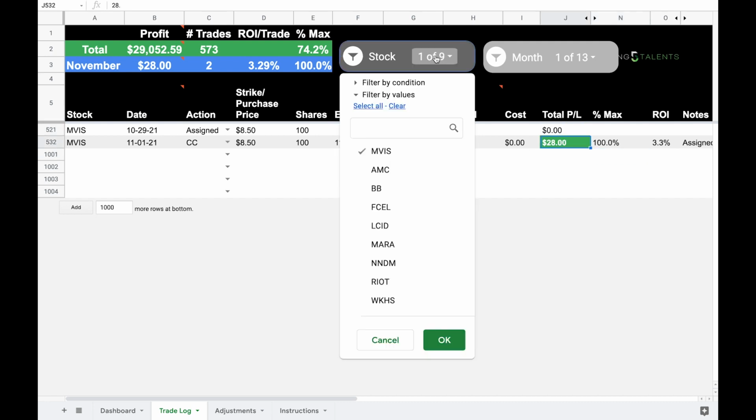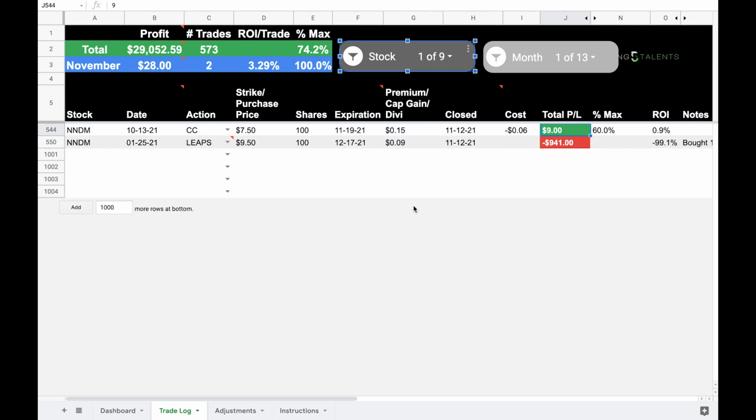So $28 for the month with MVIS. All right, NNDM, here's my big loss. Back in January, I bought a LEAP option that expired in December of the same year. So this was a 12-month dated option. And so again, a deep in the money call option, and I was going to sell covered calls against it.